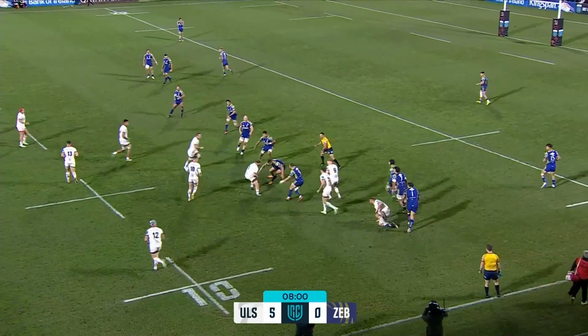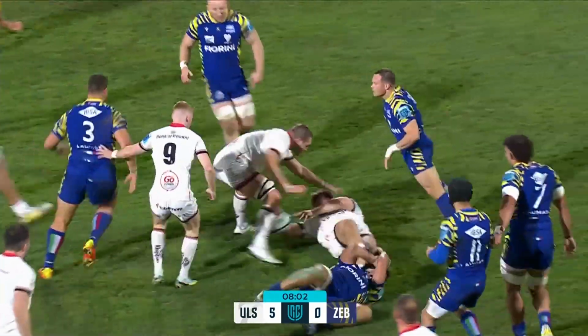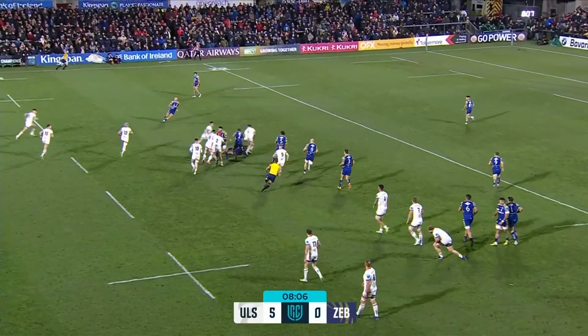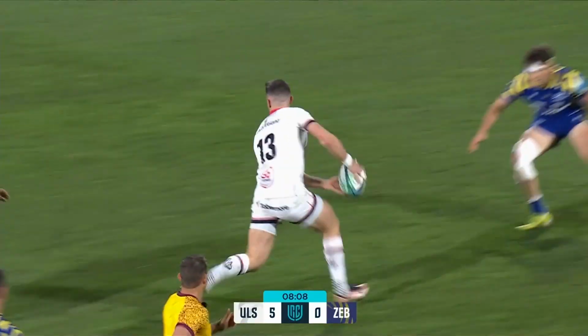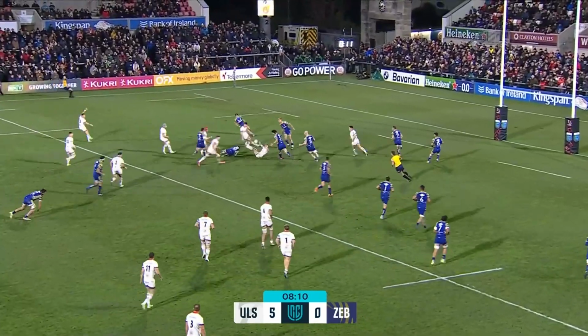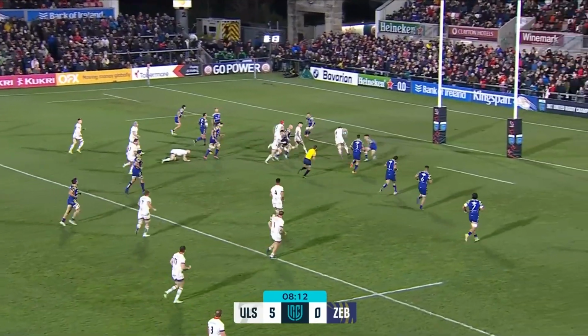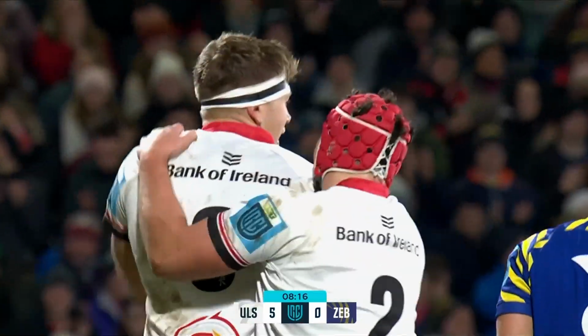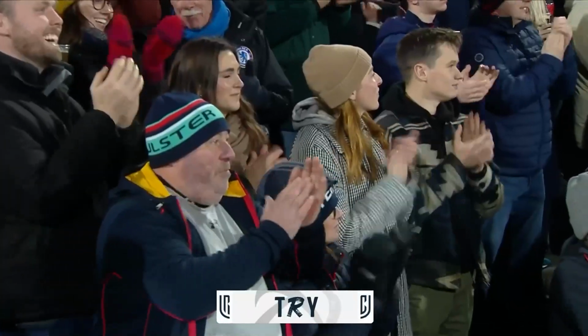Doak gets it away. What a sidestep by Callum Reid. Doak again. Flannery does nicely. Ray. Ulster playing well. Beautiful stuff by Ulster. James Hume back inside to Doak. Pops it up to Matty Ray. Matty Ray's going to get a second. That's as good a try as you'll see anywhere. What a score. Finished off by Matty Ray.